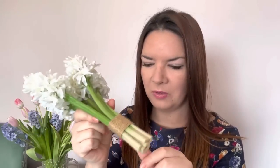Oh, these are lovely. I think these are £1.50, these little artificial, are they artificial? Artificial hyacinth. I was always going to say hyacinth, so I feel like I'm saying it wrong. I think these are artificial hyacinths, is that right? I just thought they looked lovely. I thought they looked quite realistic. And I think they're either £1 or £1.50, but I've lost the tag.